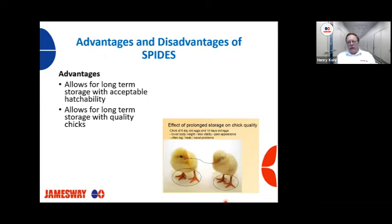This chick here on the left is a chick from a four-day-old egg, or an egg that was stored for 4 days. This little guy here is a chick from an egg that was in storage for 14 days. And look at the difference. You're going to see lower body weights. You're going to see chicks that are less vigorous. You can see this chick can't even open its eyes, because it's just not feeling well.